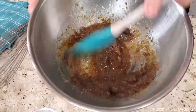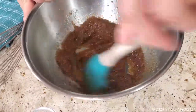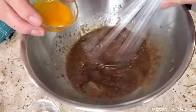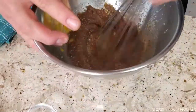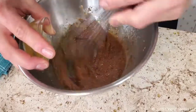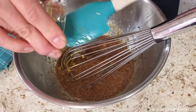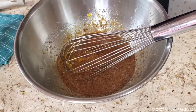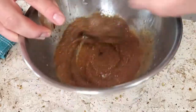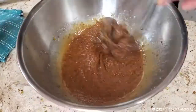Now, the main reason this butter can't be directly off the stovetop hot after being melted is that we are then going to be adding our eggs. I'm going to switch to a whisk. Our egg yolks. Let's get all the yolk out of there. I don't want to lose any of that good stuff. Our vanilla extract. I also like to add the salt at this time. I look at salt as a wet ingredient, not a dry ingredient.